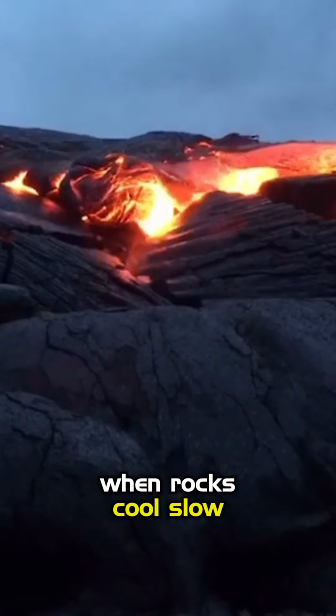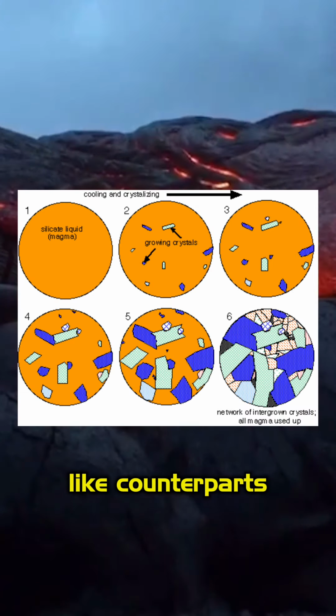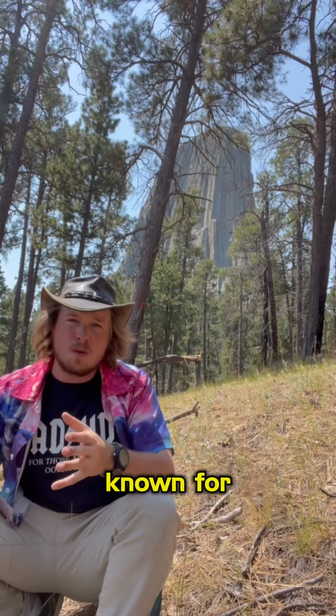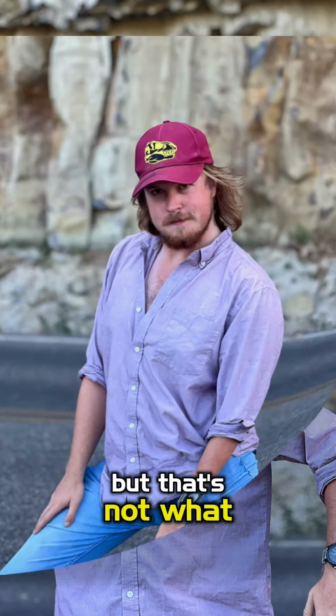When rocks cool slowly, it means that the minerals within them have time to bunch with their like counterparts. But in basalt and phonolite, those minerals did not have time to separate before it fully cooled. But getting back to basalt, it's known for often forming in these very interesting columns. You can see this in Yellowstone National Park and in other places. But that's not what this is.